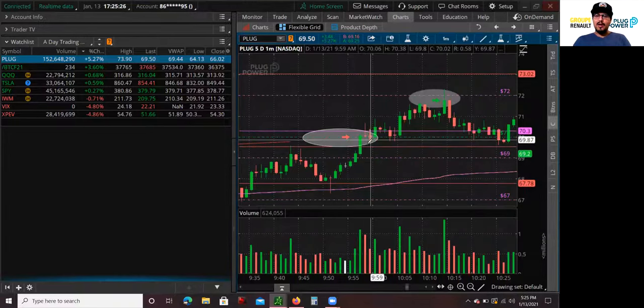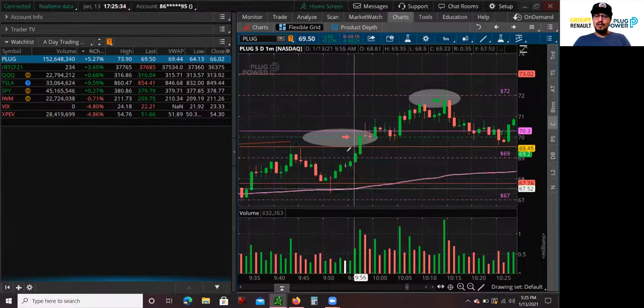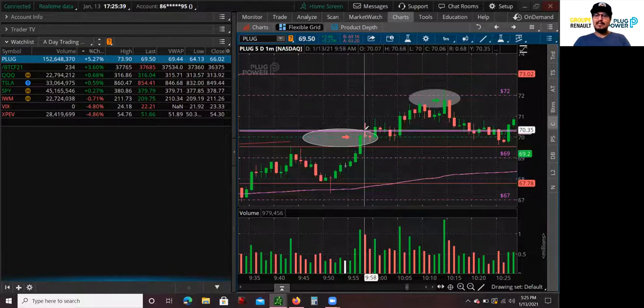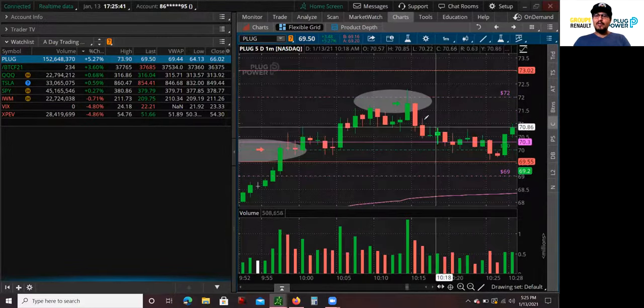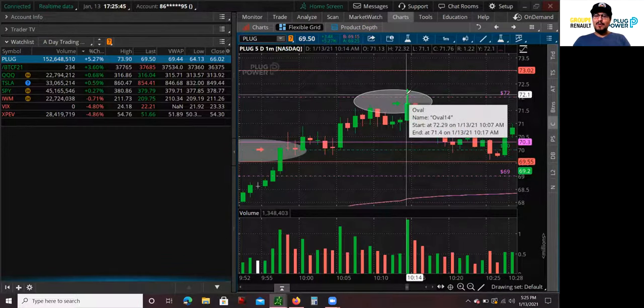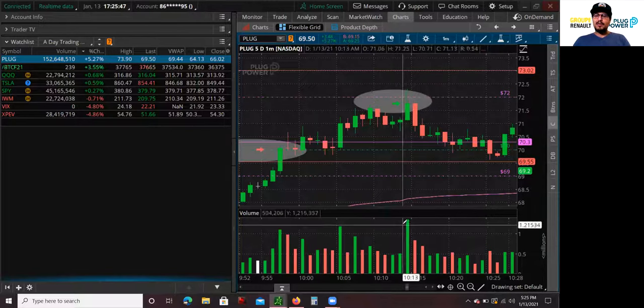The other area right here was around 70. It's a 70 level and a 70.30. You see the huge wick on the 1 minute and huge volume. Another area where short sellers got stopped out. The other area where short sellers got stopped out was here at 72. You can tell right away looking at this wick and also the volume.